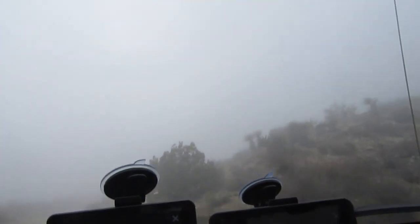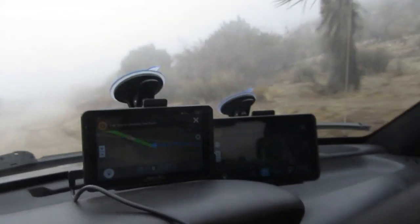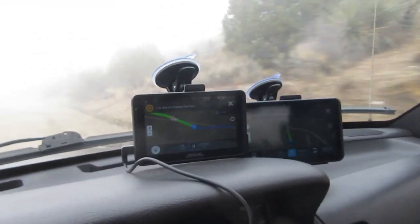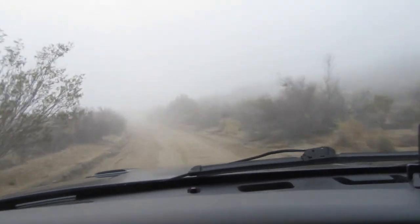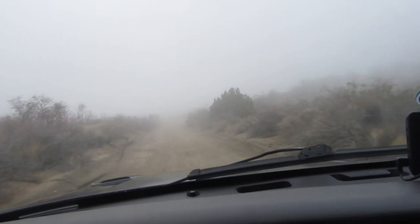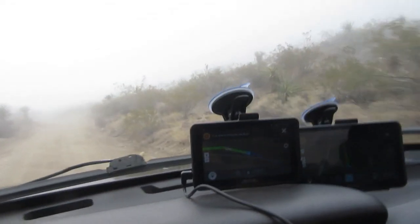But anyway, I've uploaded the GPX files on TRX Trailhead website, so you'll all be able to come here if you want, or you could just drive here. Know where it's at. Alright, talk to you later, guys.